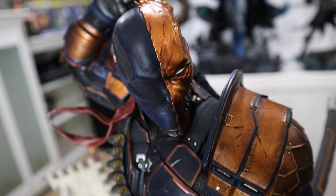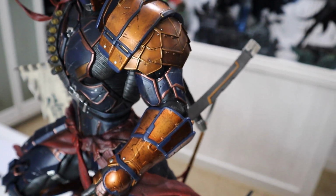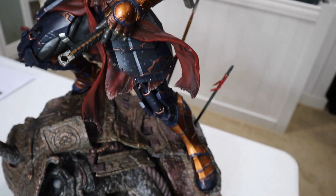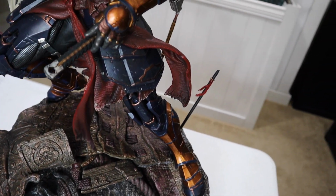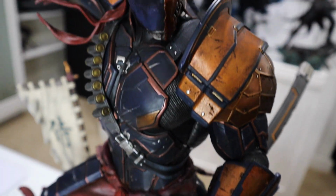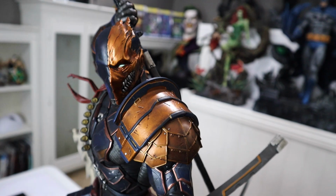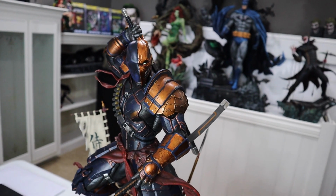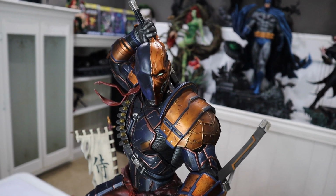Just so impressive. This definitely makes me want to buy more of these. Rabbit hole. I'm in trouble here, guys. I am in trouble. But look how great that looks. Alright, so that is Deathstroke Samurai. Let me go ahead and switch it out for the unmasked portrait, and then also the gun swap out as well.